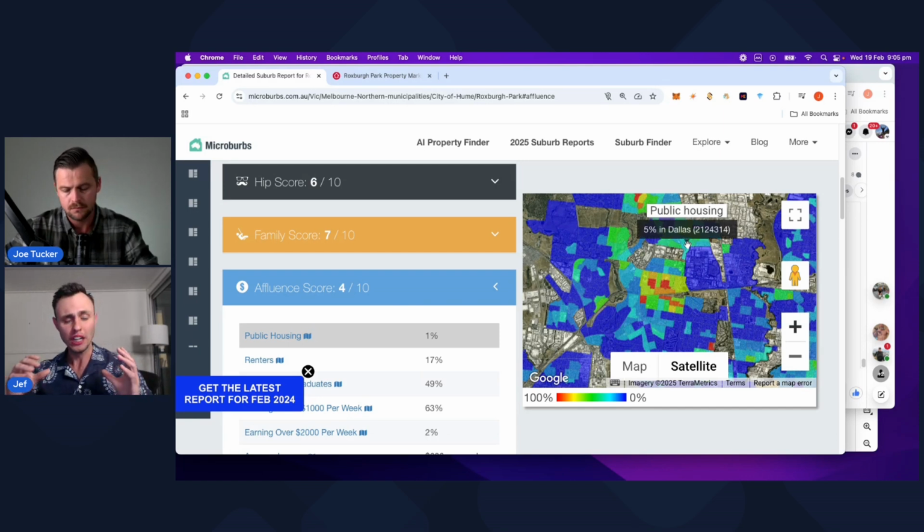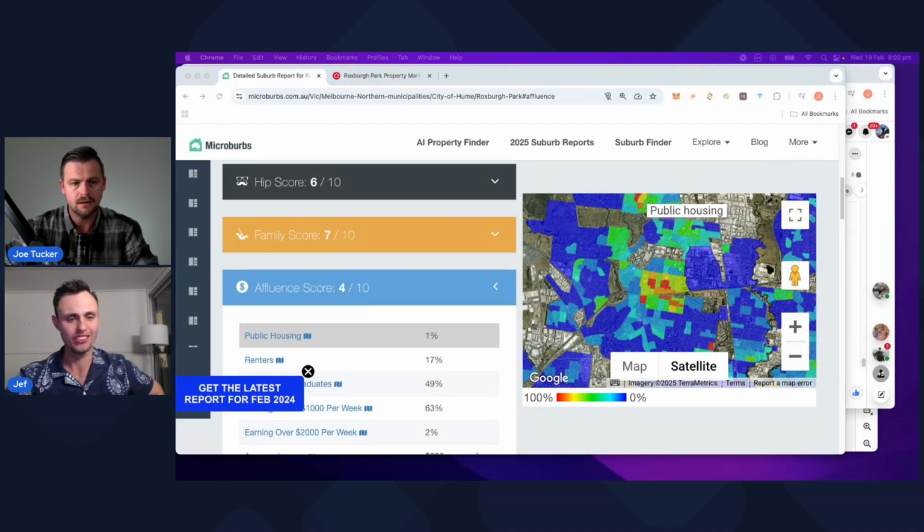Once you've had the conversation with your property managers, you're then asking for those hot spots versus not spots, but also comparing that to the data as well. So you're getting the best of both worlds. I just wanted to highlight that this is another free tool you can use, because people ask about that. Anything more to say about Roxborough Park, Joe? I'll stop sharing. No, I think you nailed it.